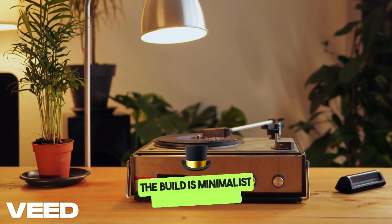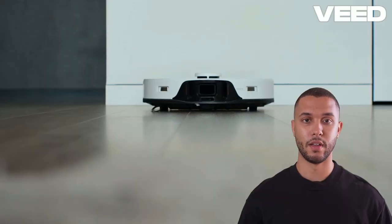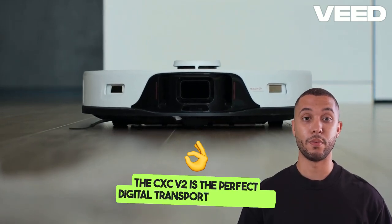The build is minimalist and elegant, and the disc mechanism is top-notch. If you've already invested in a good amplifier with DAC, the CXC V2 is the perfect digital transport partner.